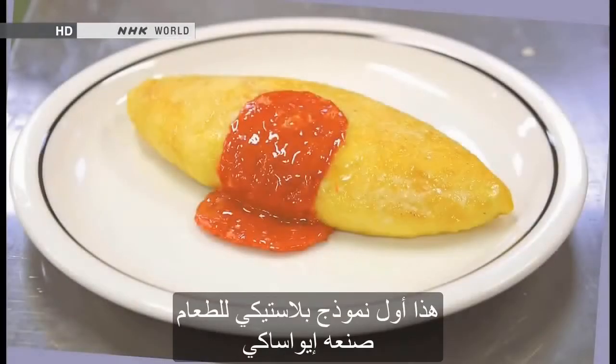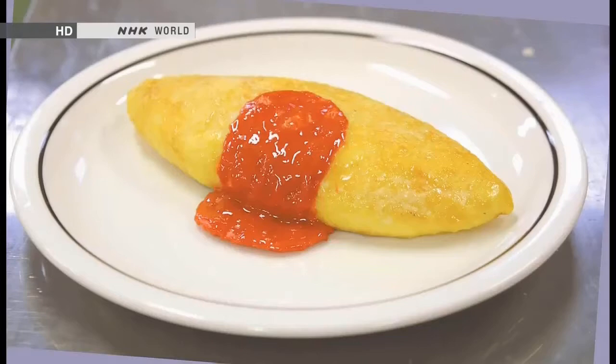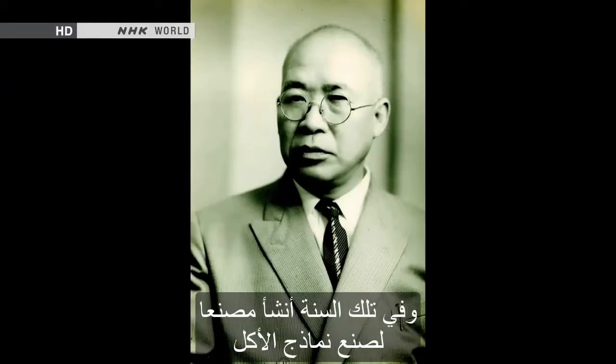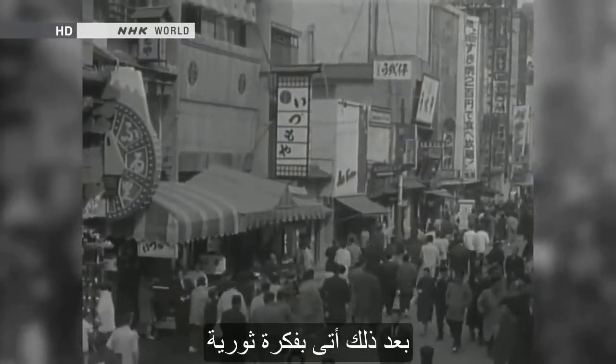Here's the very first model food sample Iwasaki created, an omelette. He himself was amazed at how realistic it looked. He was confident that he could make money out of it. So that year he founded a factory making model food samples. Then he came up with a revolutionary business scheme.